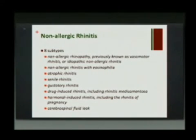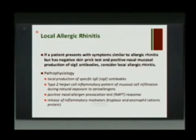Now, this is a bit confusing, but an entity has now come up recently, and it's called local allergic rhinitis. So the patient presents with symptoms similar to allergic rhinitis, but has negative skin prick testing and positive nasal mucosa production of specific IgE antibodies. Then we should consider this patient to have local allergic rhinitis. So the pathophysiology is such that there is a local production of specific IgE antibodies in the mucosa, and it's the same type of inflammatory pattern, which is a T helper type 2 inflammatory pattern of mucosal cell infiltration during natural exposure to aeroallergens. And it's a positive nasal allergen provocation test.